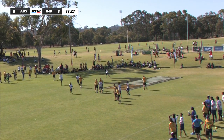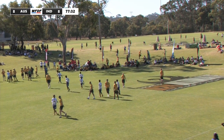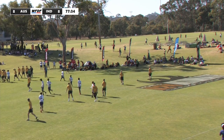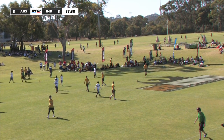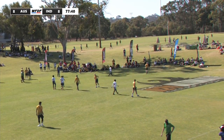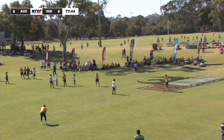Player of the year using his size, slices across, finds the space in the end zone, extends and gets a big piece of that disc. And India are looking to set their zone again. They're feeling pretty happy about that. Comfortable with their zone. It is having an effect.